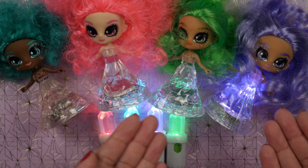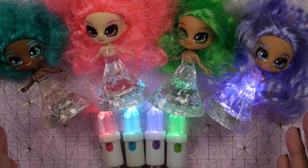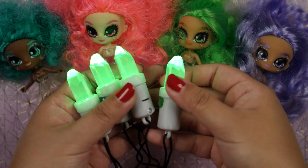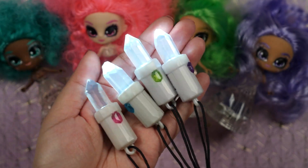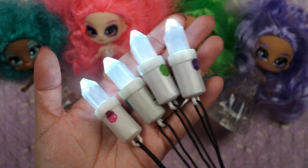So much for displaying them on my shelf with all the lights on, which is the sole reason why I bought them. At least the amulets have stayed lit, and you can wear these if you want to. I think they're actually really cool to be able to wear, and if you have friends, you can share with them, so you can all manifest different colors, different lights.